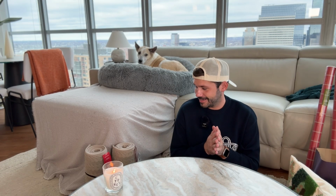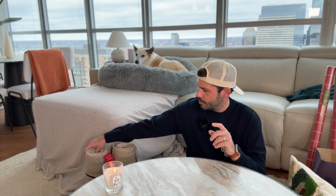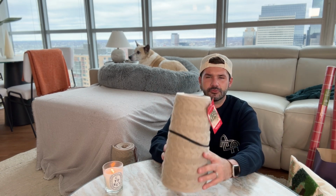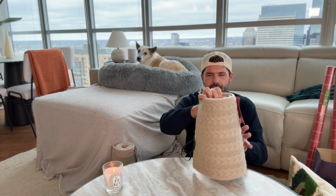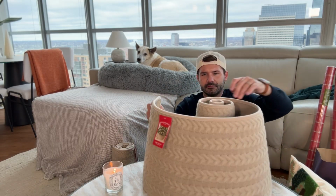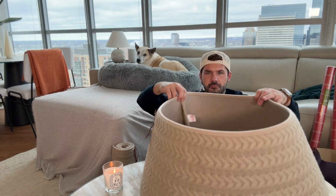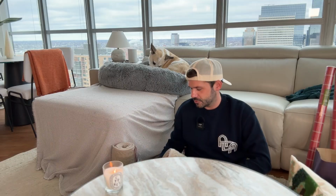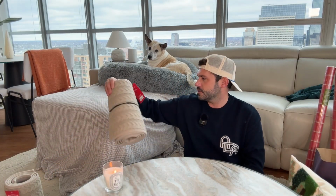Let's see what I got. I think we'll start with Target. One of the things that I saw that was new are these wraparound tree collars, but it's like a knit blanket type thing. And it's pretty cool. You roll it out, obviously, and then it just Velcros at the base. So I thought that was pretty cool. Most years, I'm searching frantically for a tree skirt right around Christmas, and then they're all sold out or super ugly. So I thought that was cool.